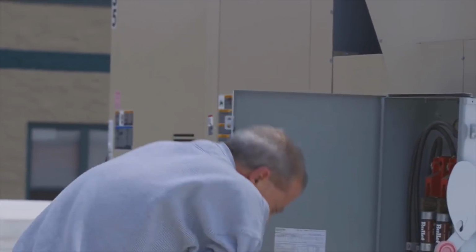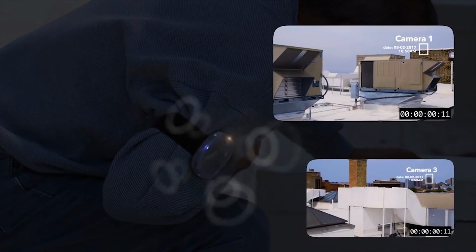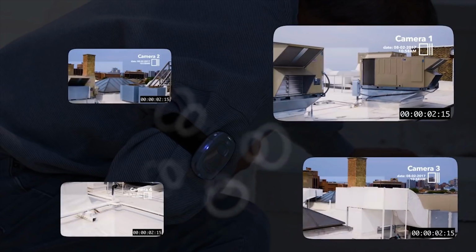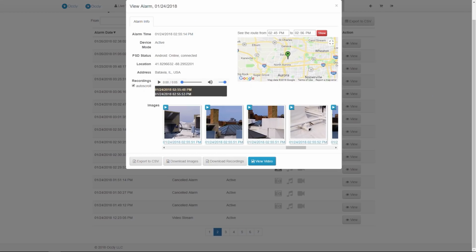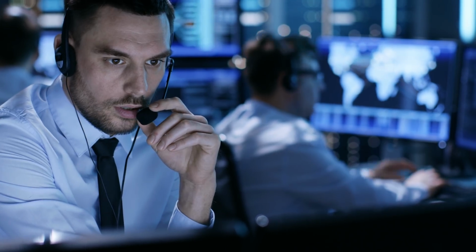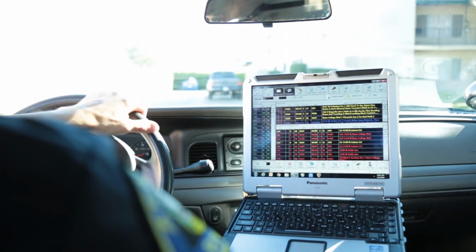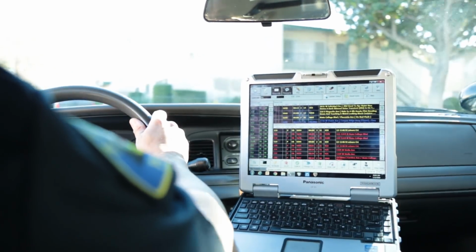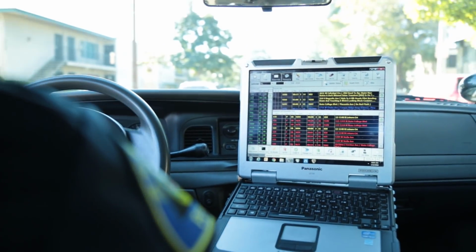In case of emergency, when you push the panic button on your smartphone app or hardware device, alarms instantly send video, images, and audio of the situation to the cloud and to our 24/7 monitoring services, so your situation can be monitored in real time from afar. From there, emergency services can dispatch to your area with accurate and detailed information.